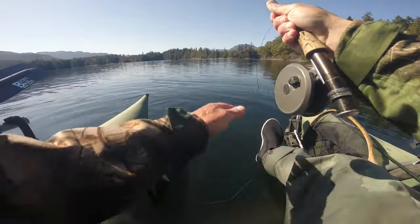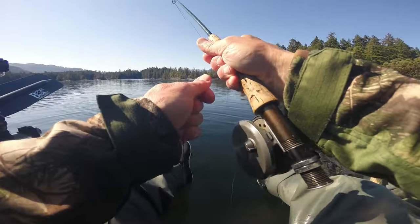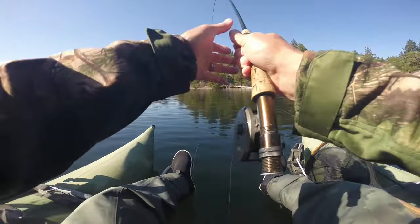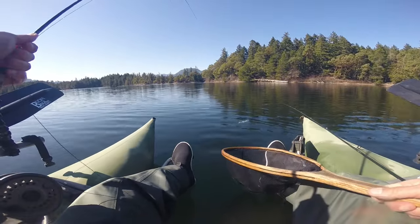One of the bigger ones today, but fish nonetheless. Head shaking down there. Get him up to the surface. Oh yeah.